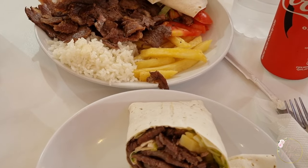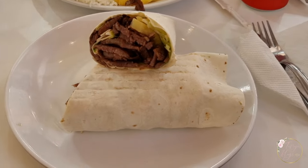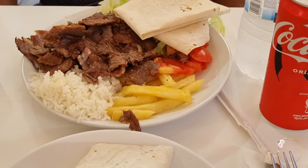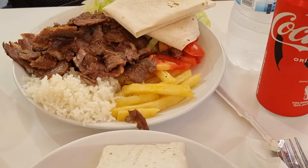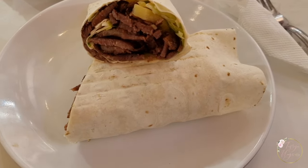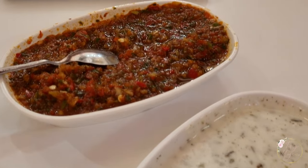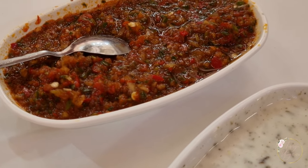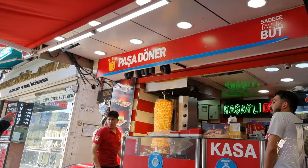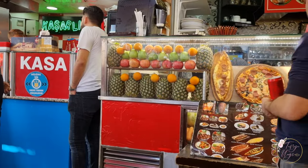This is our lunch, just outside Beyazit tram station. We were on our way to the bazaar and then we spotted this place. We thought we might as well eat something because we haven't had lunch. That looks delicious. So Rahul got lamb on a plate and I got lamb in a roll. And we got garlic sauce and that's chili sauce. That is so delicious. This reminds me of, you know, chutney we have. So nice. This is the place. It's called Fasha Donna. Really busy. They do fresh juices as well.